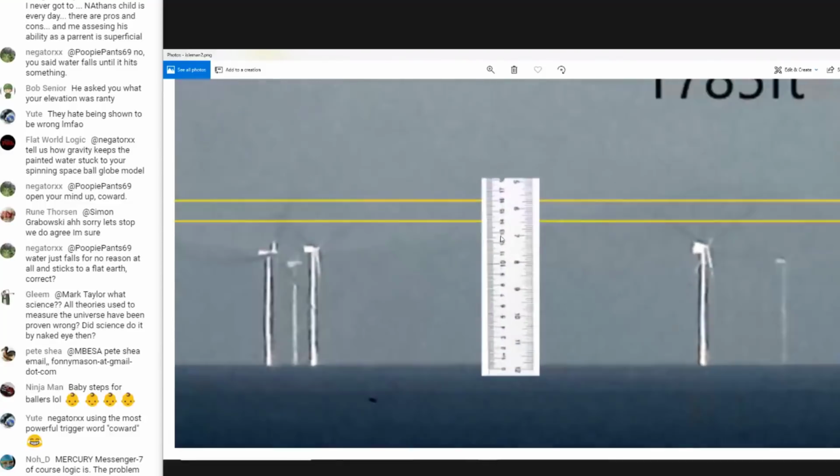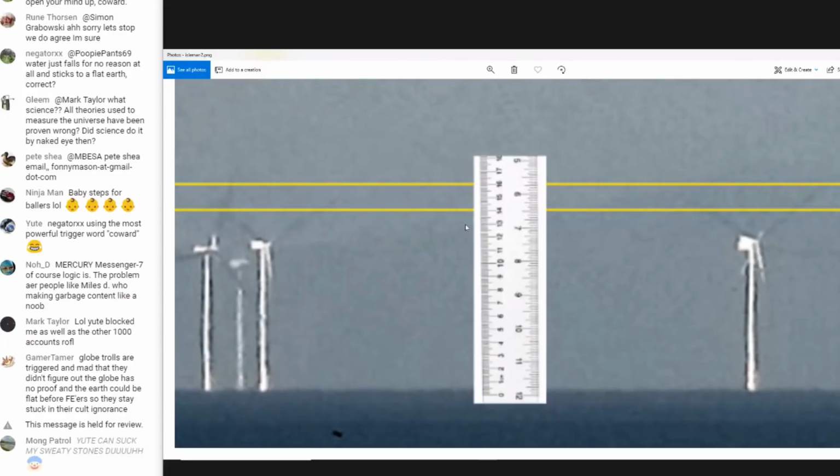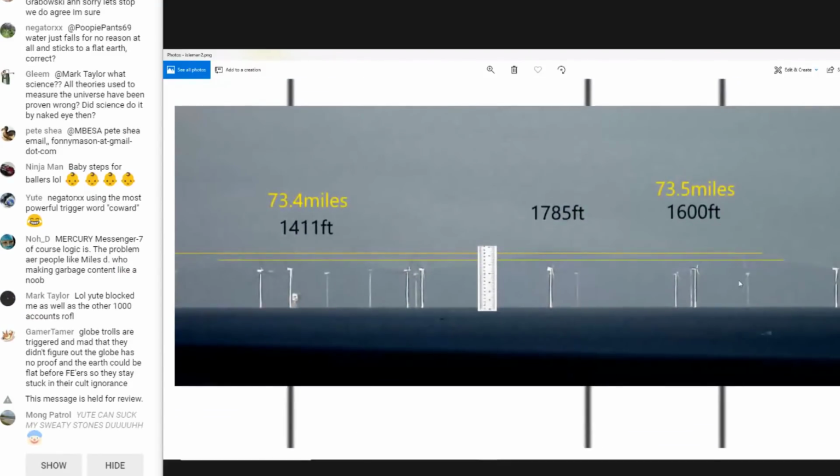So the 1,300 foot of curvature would mean that the horizon that we would be looking at is where my cursor is now. Would you agree that these particular images are more of a flat earth proof or a ball earth proof?